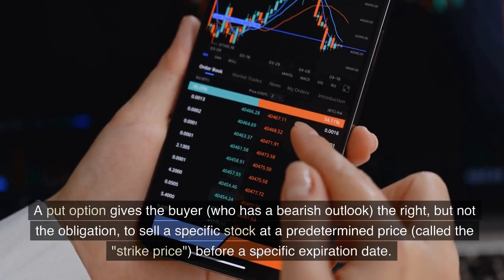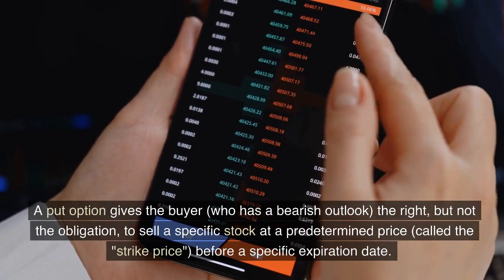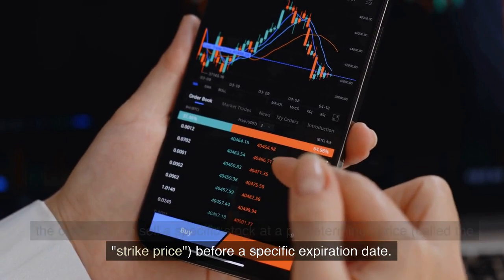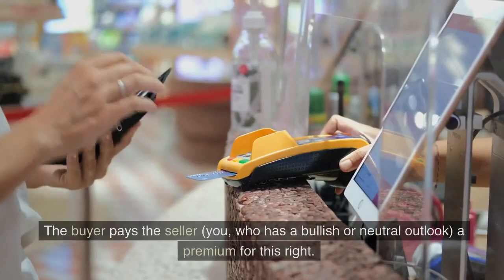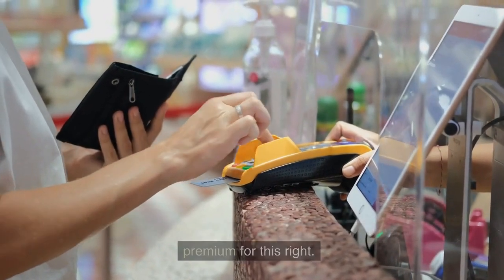A put option gives the buyer, who has a bearish outlook, the right, but not the obligation, to sell a specific stock at a predetermined price, called the strike price, before a specific expiration date. The buyer pays the seller, you, who has a bullish or neutral outlook, a premium for this right.